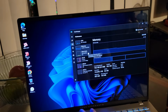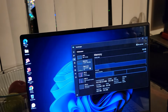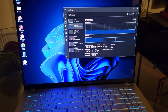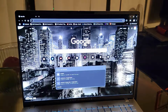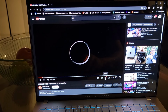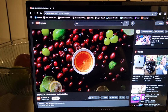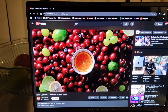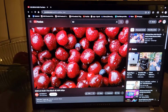The screen is very pretty. It is an OLED. So let's put something very bright. So we have it very bright right there. And then if we do an HDR video, so here we have an HDR video. Let's play it. So it looks very nice.